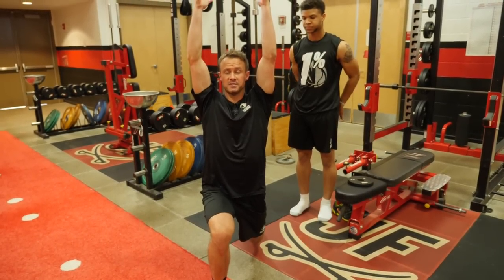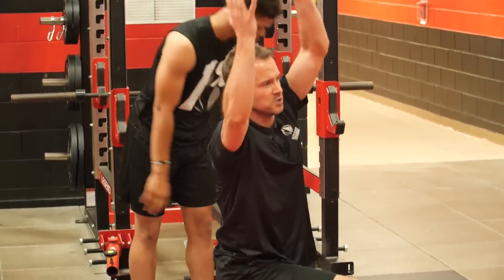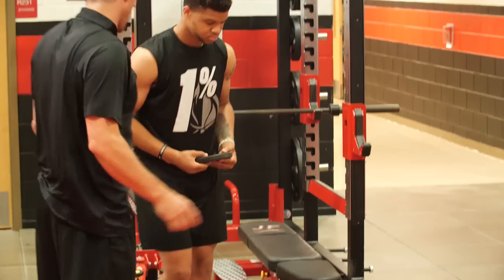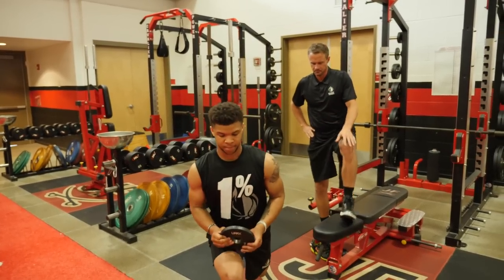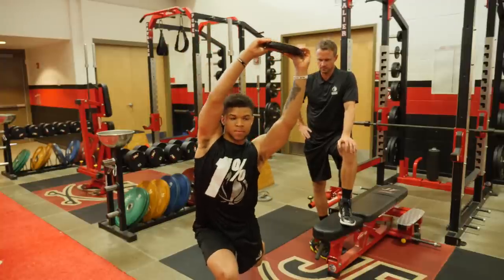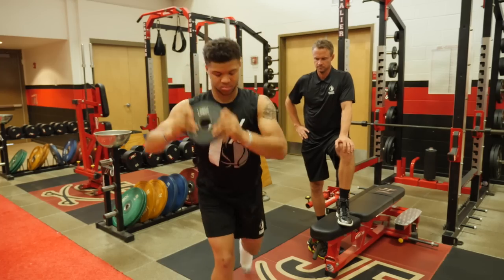The next one we'll do, we'll get down in that same position, and this time we'll hold the plate or med ball or basketball overhead, and we're simply gonna sway side to side. So we're trying to keep our center of mass and center of gravity stable, but we're gonna get as much sway in the core as possible. You can keep eyes open the whole time. Excellent. Beautiful.